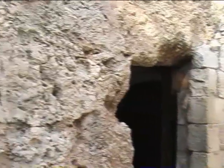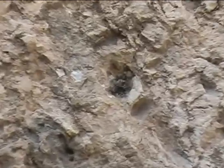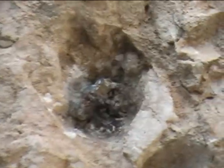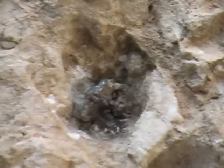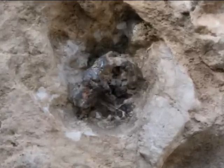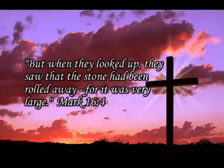To the left of the tomb entrance is the end of a broken iron shaft that was driven into the escarpment by Roman guards to prevent the stone from being rolled backwards and opening the tomb. On resurrection morning, a powerful heavenly angel easily broke off this iron rod and rolled the stone back, opening the tomb. But when they looked up, they saw that the stone had been rolled away, for it was very large.